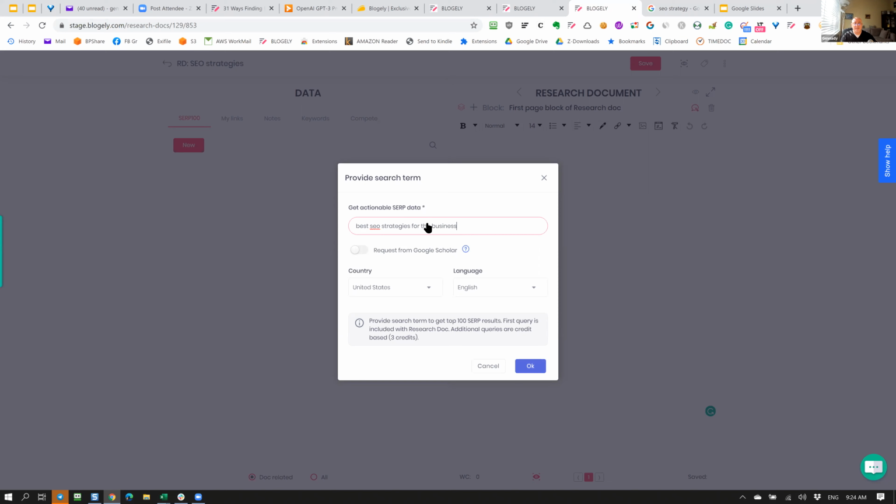So if I do this and I do my search, I can select the countries, and we have lots of different countries to select from. We have lots of different languages that you can select too. We have this data. We've got our provider that provides us all this data. Now when you click on OK, the system goes out and checks this information and will bring you the top 100 SERPs here. It's going to take about another minute or two, and we'll get the results.